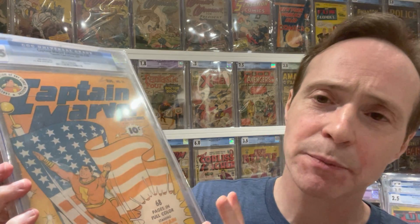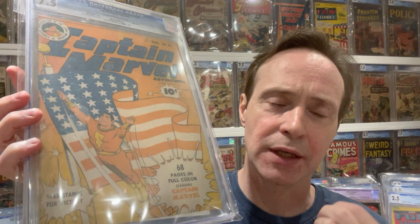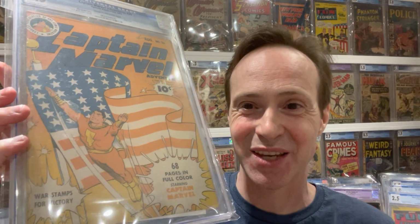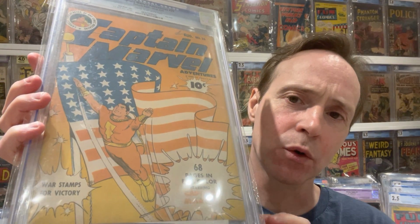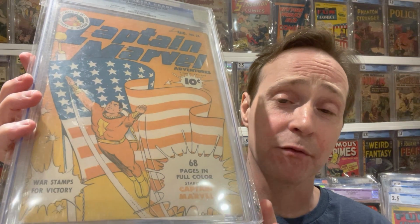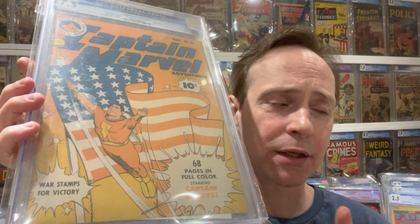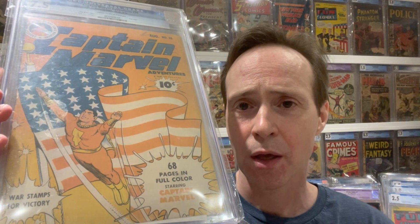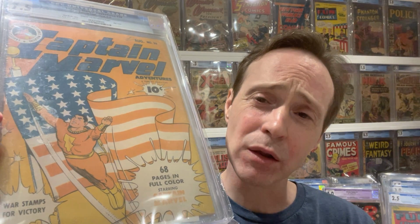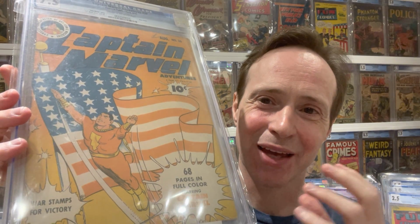But this is a C.C. Beck cover. C.C. Beck is kind of the Captain Marvel artist. He's really well known for his artwork. But this book is very cool because it's the first appearance of Mr. Mind. Now, Mr. Mind was an interesting thing within the whole Captain Marvel storyline, because Mr. Mind was somebody who was organizing all of the supervillains against Captain Marvel. And it was kind of that concept of let's team up against the hero.